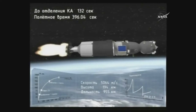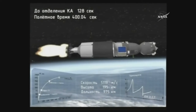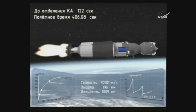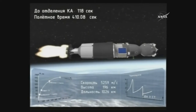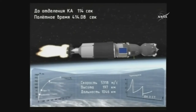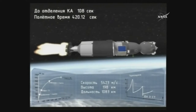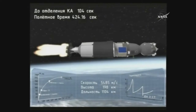Six minutes, 40 seconds since liftoff, so about 2 minutes of burning for this third stage engine. Again, just the single core stage at this point. The vehicle and everything's fine on board. By the time the third stage cuts off, it'll be at an altitude of 125 statute miles over the Earth. And it'll deliver the Soyuz into orbit, and then it'll be able to deploy the solar arrays and all the various antennas it'll need for the flight up to the International Space Station.